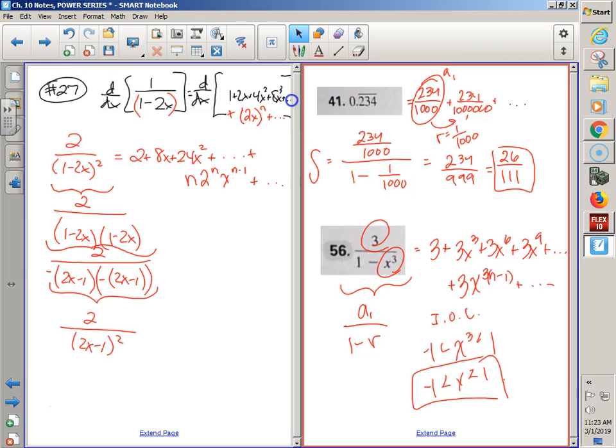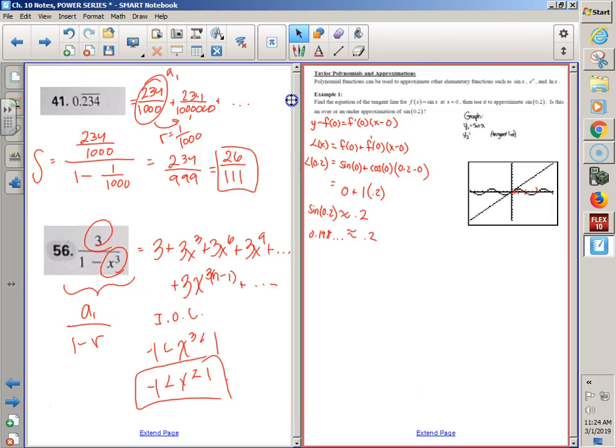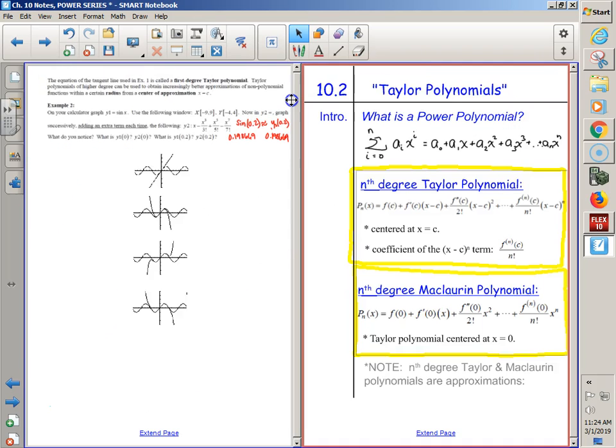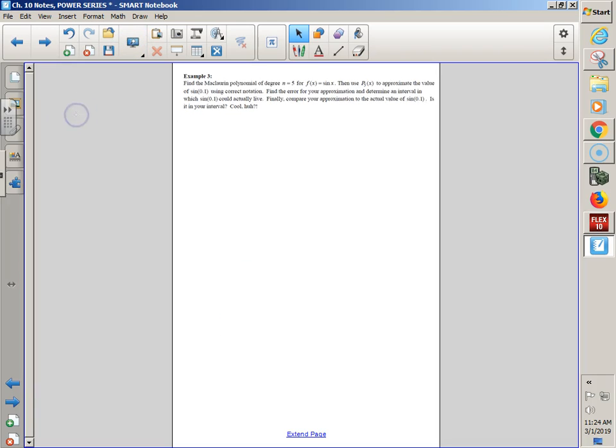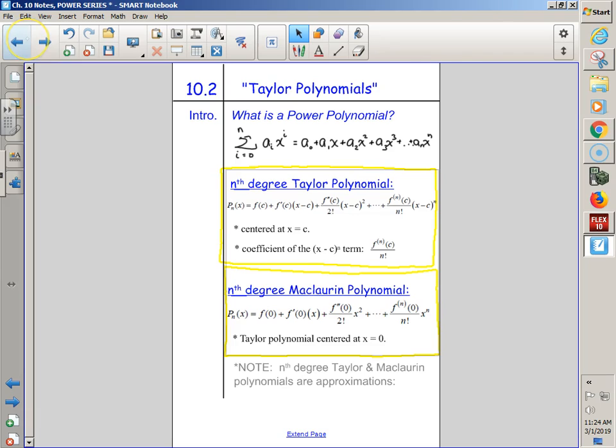All right, guys, section 10.2. Let's go look at these Taylor polynomials because we were like, okay, as of this point, we can do power series for geometric series and derivatives and integrals of geometric series. That's it. So how do we expand that? Well, we expand that to what some of you guys were taking notes on while we were doing homework questions, or what the rest of you guys will be taking notes on now.